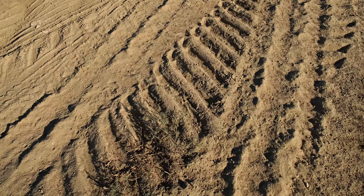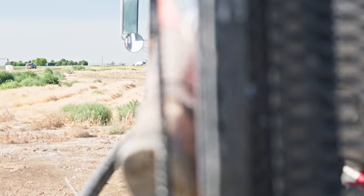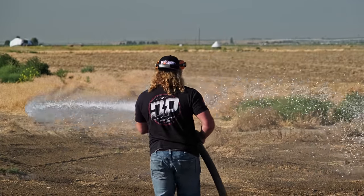All right, so we are at spray zone number one. This is also gonna be the landing zone. Now, a couple things you gotta be aware of. See this? This is really loose, loamy, dusty dirt. That's not good for helicopters. So basically, we're gonna set up a sprinkler right here to wet this whole area down, because when the helicopter comes in, the last thing we wanna do is be working in a big dust storm. So we're gonna wet the whole strip here down with a sprinkler so that there's no dust.